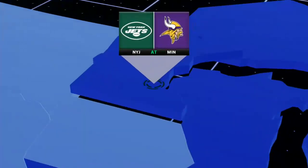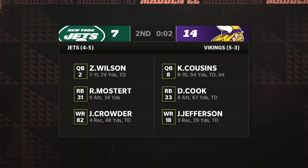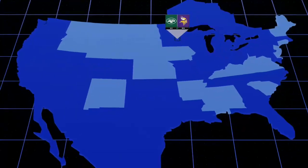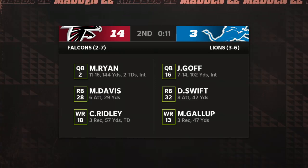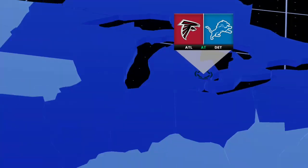We'll begin up at U.S. Bank Stadium in Minneapolis. And in the second quarter, it's the Vikings who are out on top. Justin Jefferson, a touchdown reception. We'll stay in the NFC North as we head over to the Motor City to check on the Lions at home in Detroit. And at this point, they trail the visiting Atlanta Falcons. Two touchdown passes there for the former MVP, Matt Ryan.